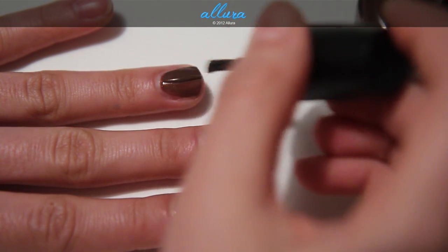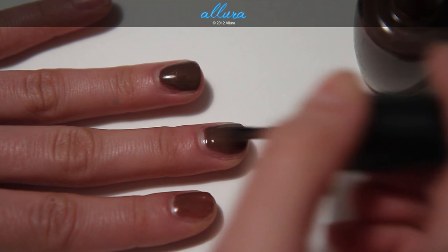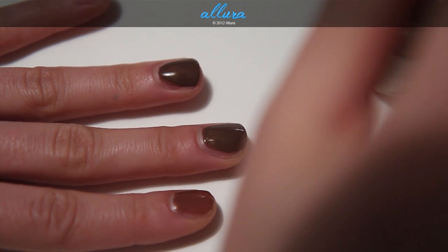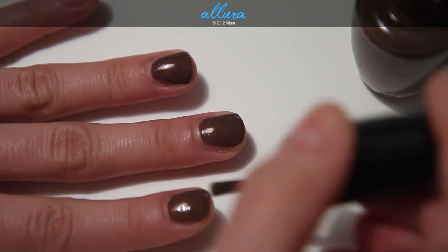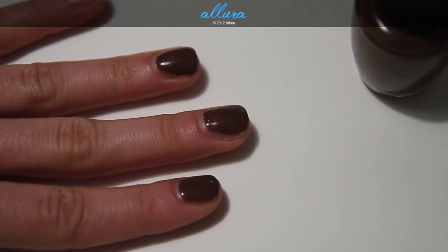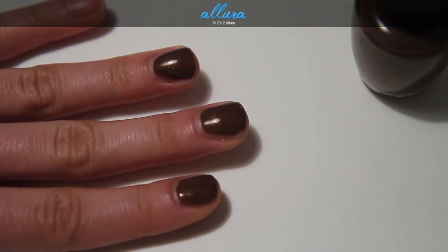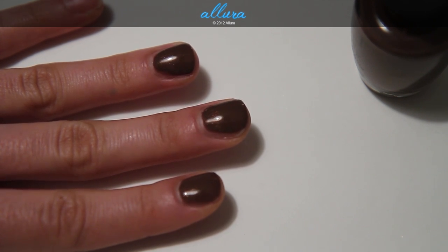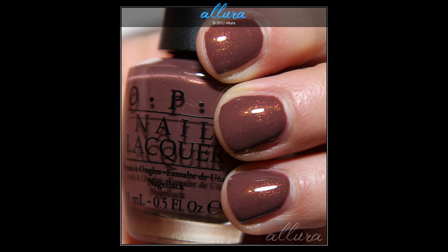I'm going to apply a second layer so that brown becomes much more rich and you get an opaque surface. And the golden sparkles are very, very pretty. So this one is a little more unique. The brown color itself is not that unique, but with the golden shimmer in it, it makes this color more distinct. So there's Wouldn't You Like to Know.